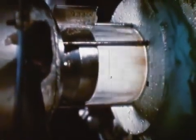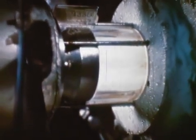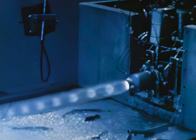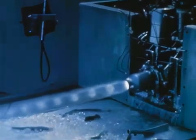The two vaporized chemicals mix, ignite, and burn to produce the high-pressure gases in the chamber to give thrust. From injection of propellants to ejection of combustion gases takes 3 or 4 milliseconds. That is 3 or 4 one-thousandths of a second.